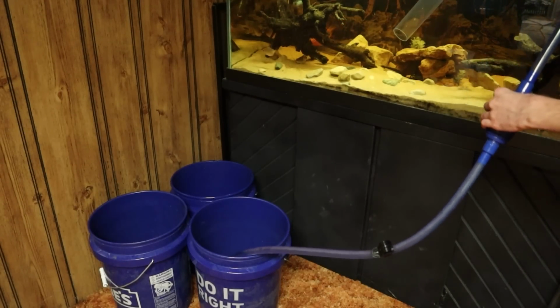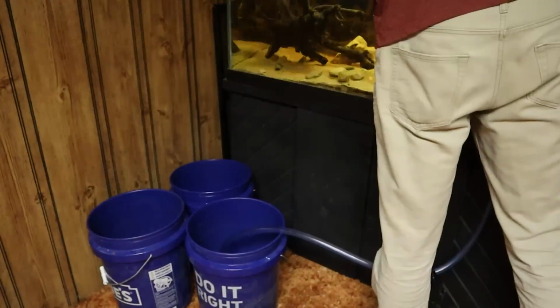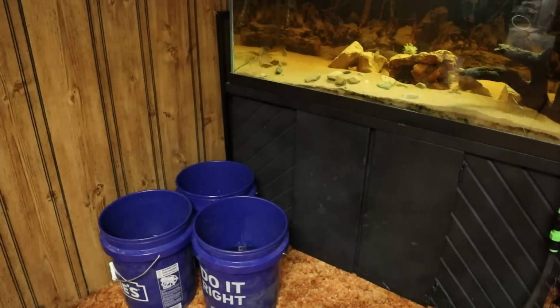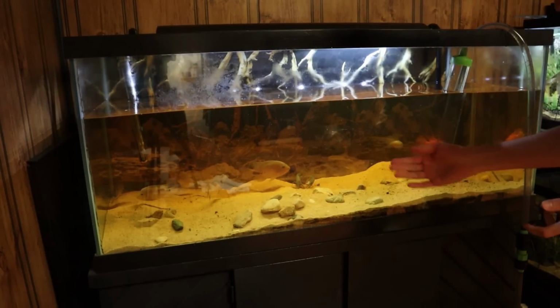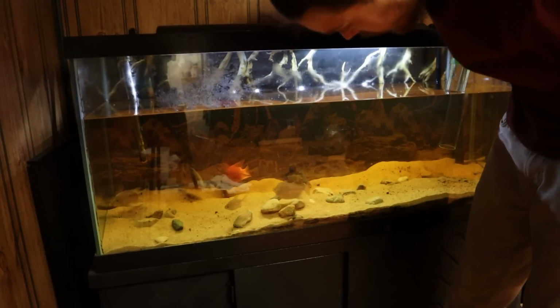And now before we start catching all these fish, I obviously want to get some water into these 3 buckets. While those buckets were filling, I went ahead and got all the wood and rocks out of this tank. And now we are ready to start catching these fish and crayfish out of this tank, getting them into their buckets. And I think we'll go ahead and start with the crayfish.